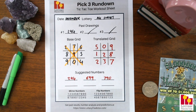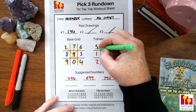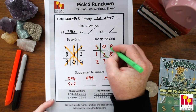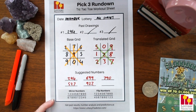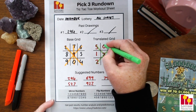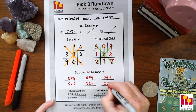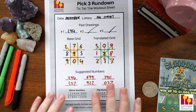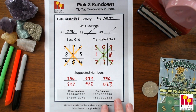Then we can change out the highlighted color and do exactly the same on our translated grid. Top left to bottom right, in that diagonal there, it's a 527. Top right to bottom left, 922. And of course a 0, 2, 3 right down in the center there. And there you have it. That is our pick 3 group numbers for the month of December. Go ahead and give them a try. Let me know how they work for you.